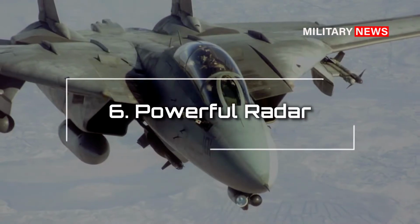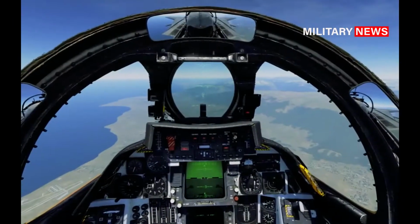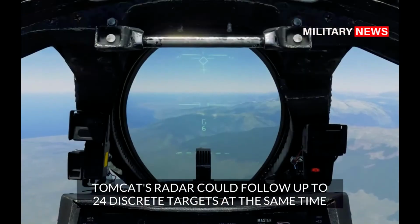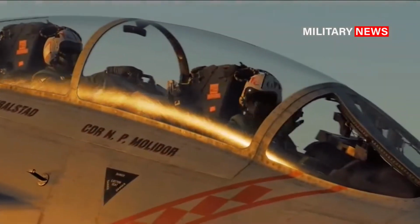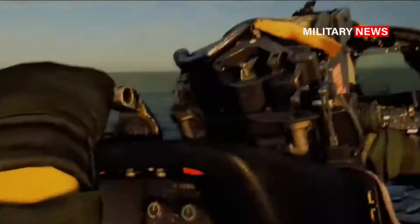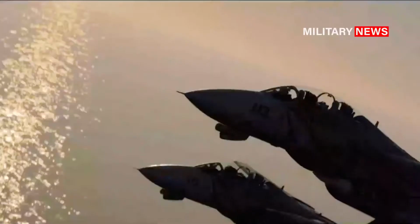Number 6. Powerful radar. This badass aircraft, the Tomcat's radar could follow up to 24 discrete targets at the same time. One reason the plane is so huge is that it can fit such an immense radar framework. At the point when the FA-18 originally turned into the F-14 substitution, however, everything was downsized.